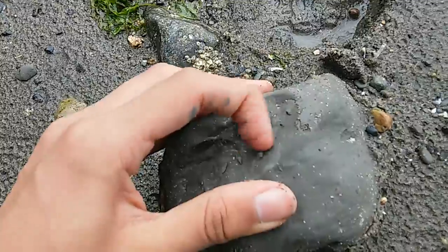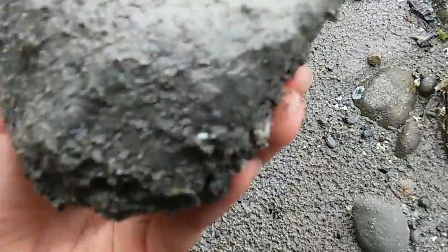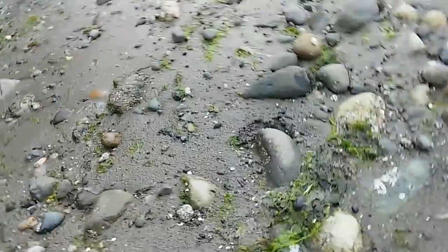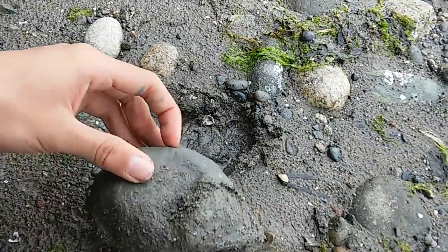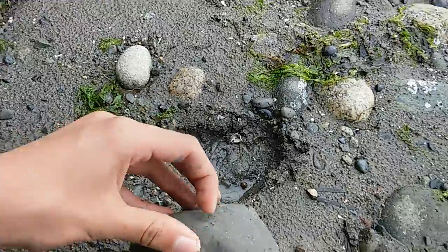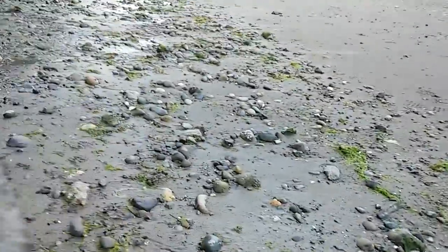Not rock. Dang, it's not ambergris though. It's like a big ball of hardened clay. I'm bringing it just in case.